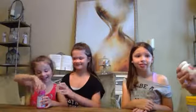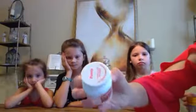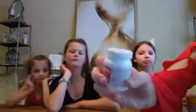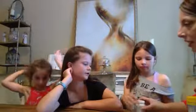Okay. Now, here is another one of the worrisome ones. This also is acetaminophen or Tylenol. This is the junior kids version, which is the chewable tablets. This does not say it on top, so it'll be interesting to see if they understand how to open it, because I have not discussed any of these with these girls. So they're starting from scratch by themselves.